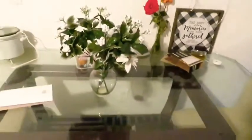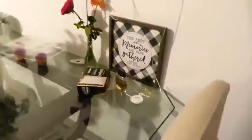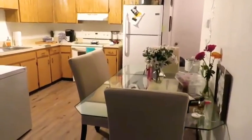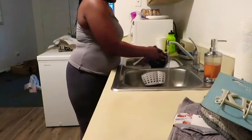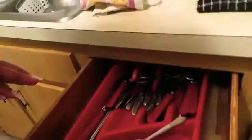But see, look at my table. It looks so nice once I remove everything, and you will see that at the end. So please stay tuned to see the whole table cleared off and everything. It looks so nice. All right, so here go my dishes. I am so excited. I'm just giving those a quick wash, and then I am going to put them inside the drawer.